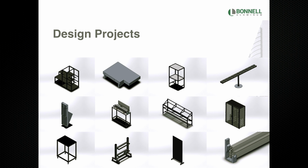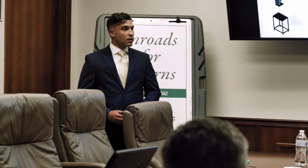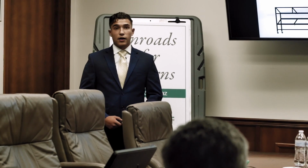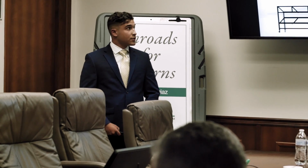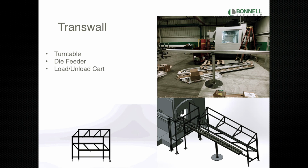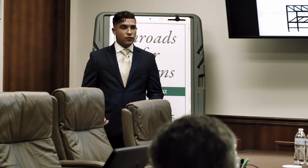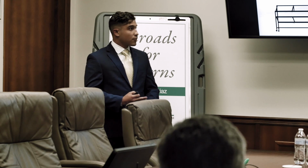This is a few of the ones I've worked on this summer, mainly through SolidWorks. But I wanted to highlight three in specific that I believe were important to the company and important to my development as an engineer. First of which was the Transwall project. So Transwall is a vendor or a client that was giving us 10-foot long tooling pieces to be pressed using our stamping press, as you can see in this bottom picture over here. The main problem with that was that the pieces were too long to put all into the press at once, so we had to find a way to put them in, press the first side, take them out, spin them around, and press them again.